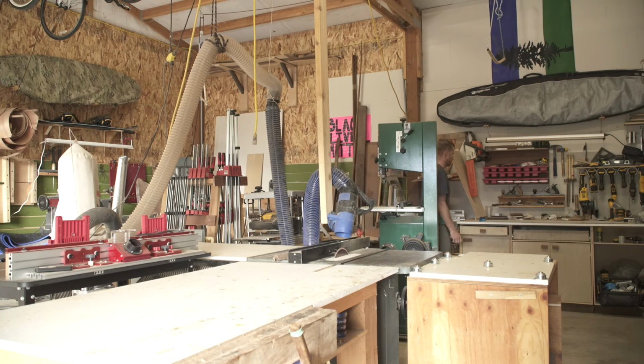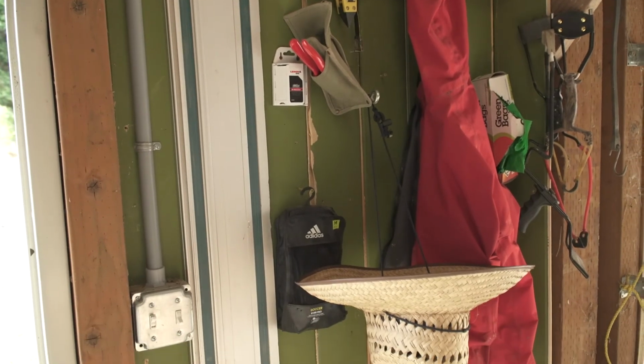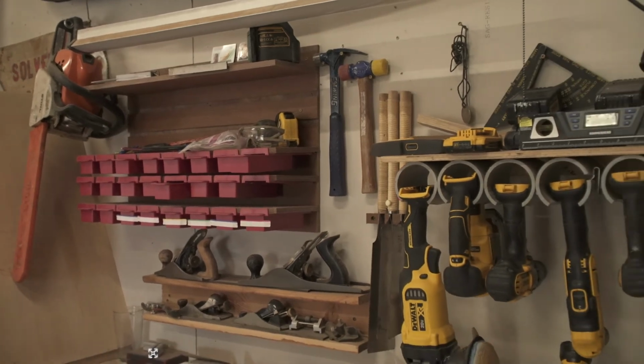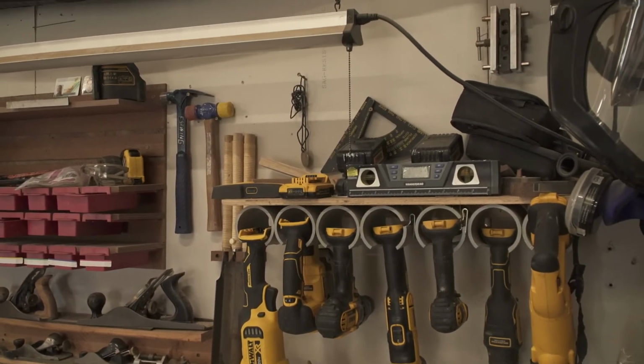I have a track saw too. That thing comes in super handy. But for the most part, my hand tools are from DeWalt. I just had a really good experience from their customer service team, so I'm a fan.